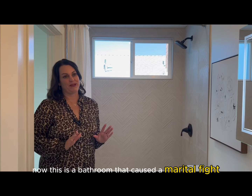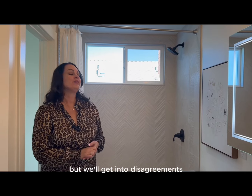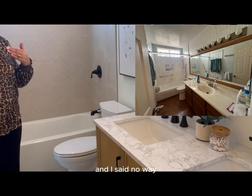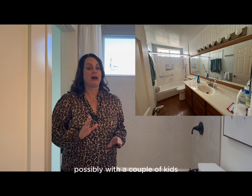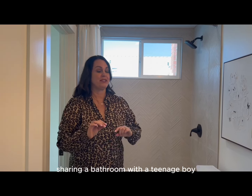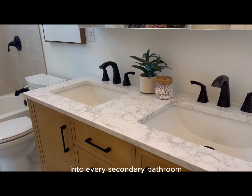Now, this is a bathroom that caused a marital fight, I guess. My husband and I really don't fight about much, but we'll get into disagreements. He really wanted to put a single sink vanity here. And I said, no way. The odds of this home being occupied by a family, possibly with a couple of kids, they don't want to be sharing sinks. I remember what it was like to be a teenage girl sharing a bathroom with a teenage boy. So if you've got room, you want to squeeze in 2 sinks into every secondary bathroom.